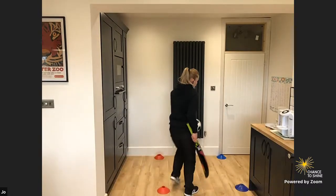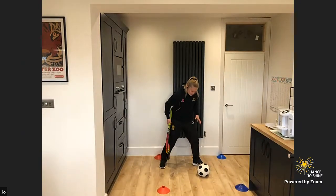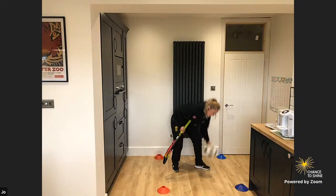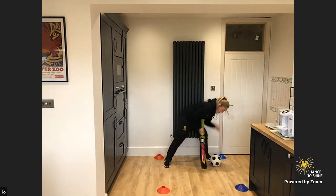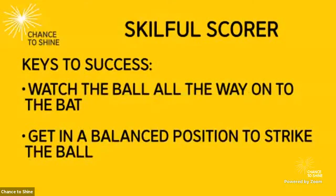The second key to success is making sure you get balanced. So hopefully, when I'm hitting the ball and stopping, you can see I'm getting quite far forward. So balance for me, I've got my legs quite far apart, okay? So I like mine a bit further apart. You might find balance in a different way. But my head is always getting over the ball. So I'm going quite far forward to get that balance to defend that ball, all right? So balance is really, really important. Watching the ball all the way into the bat, and balance position when you strike the ball, especially if we're trying to drop it downwards.